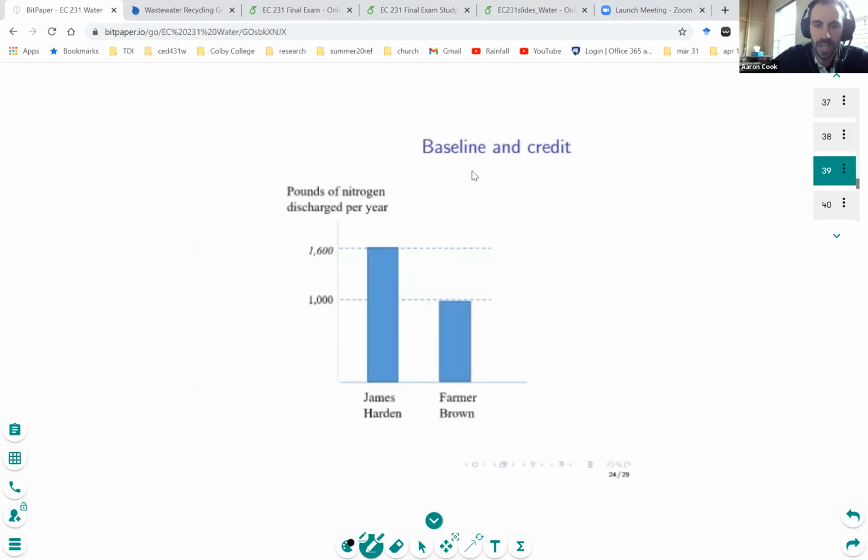So let's say that James Harden is up here. He's the bad steward. He's discharging 1,600 pounds of nitrogen per year. Farmer Brown is a much better steward of his land. He's managing his runoff in a much more environmentally conscious way. He's got his runoff down to 1,000 pounds of nitrogen discharge per year. So these guys are starting from different levels, and the question is, how do you set a baseline from which these two farmers could start to generate credits that they can sell into the market if you wanted to design a water quality trading system? And it's actually a very tricky thing, and I'm going to explain why it's not at all obvious what the baseline actually should be.